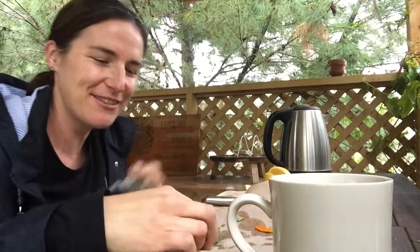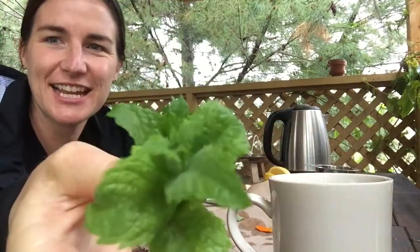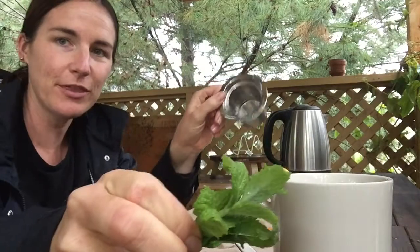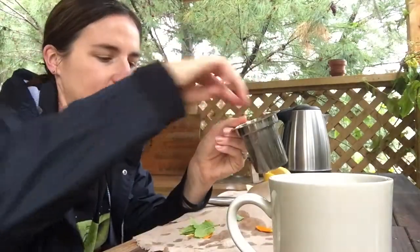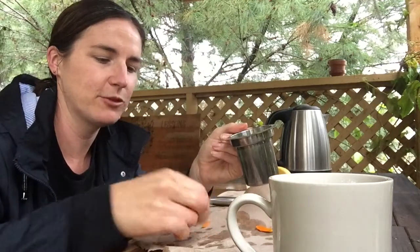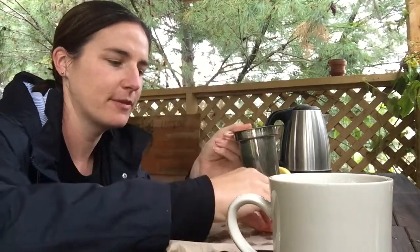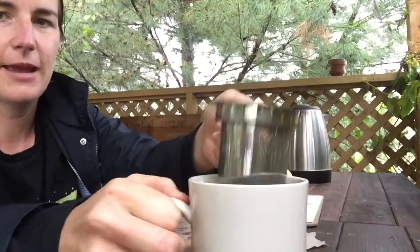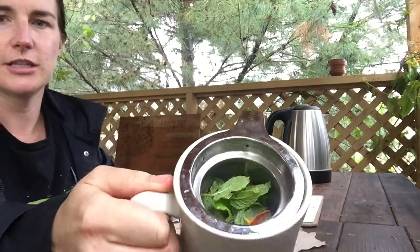Yummy mint. All right, now that I've harvested my lovely mint, so I got these nice, fresh, green mint leaves. I rinse them off real well and check for bugs. I'm going to put them in here. Got some other ones too. I also grabbed a few calendula petals and rinsed those off too and checked for bugs. Then I put them in my cup. See how it just sits nicely in my cup there?